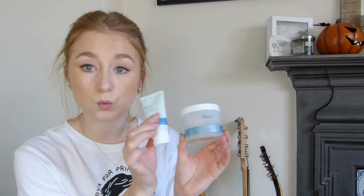This is about, I want to say, £30 to buy the tub, but if you go on my previous video, you can buy the kit, which includes all of the things that I mentioned in that video, all in one for £30. So you're basically getting this and then everything else is free, and this is full size and the eye cream is full size too. So I think that's a really good deal. So if you want to go give it a try, then that's a really good thing to do.